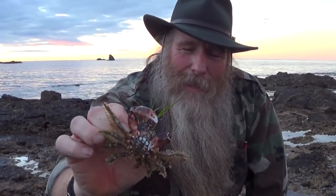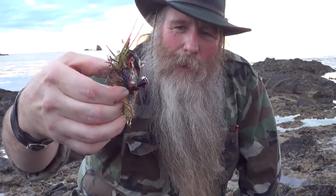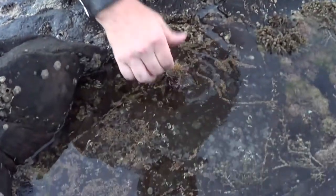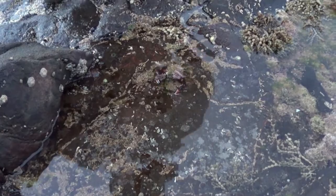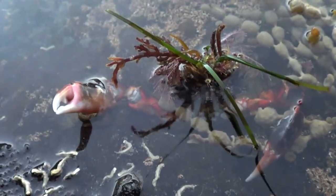He's a little bit larger than I normally see, but such a beautiful animal, gorgeous. I'm gonna pop him down before he nips me. Here you go, little fella. He's got me. He's down like that. It just looks like a lump of seaweed in the rock pool.